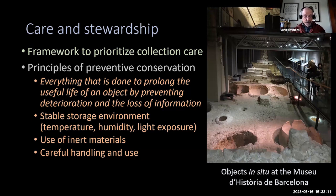The policy should be based on the principles of preventive conservation, which is fundamental to collections care. And remember that I said preventive conservation refers to everything that is done to prolong the useful life of the objects by preventing deterioration and the loss of object information. And this includes such things as maintaining a stable storage environment with minimal fluctuations of temperature and humidity, limiting the exposure of objects to light and ultraviolet radiation, using inert materials in the collection, and including guidelines for careful handling and use.